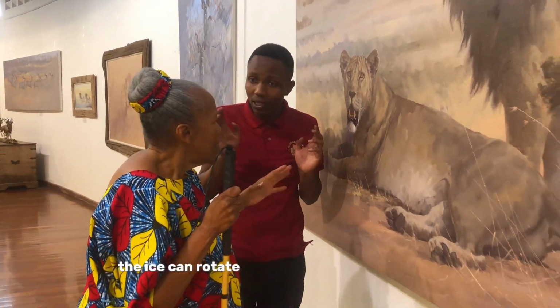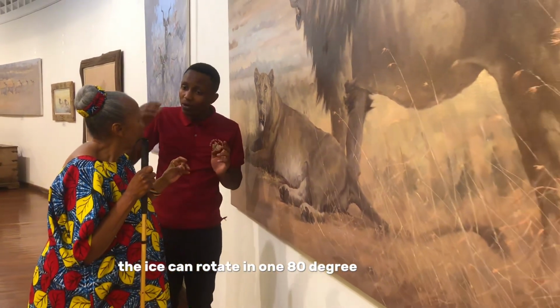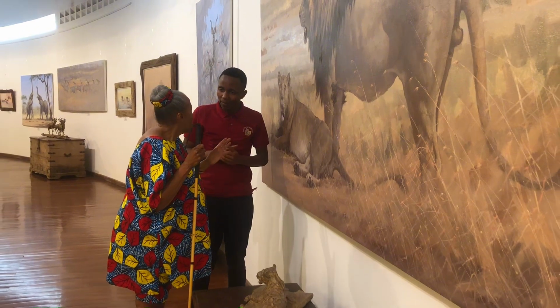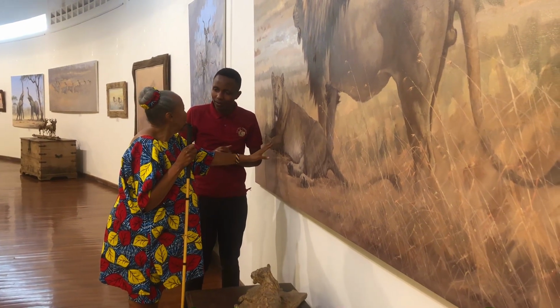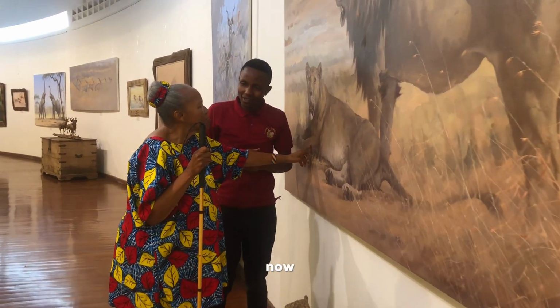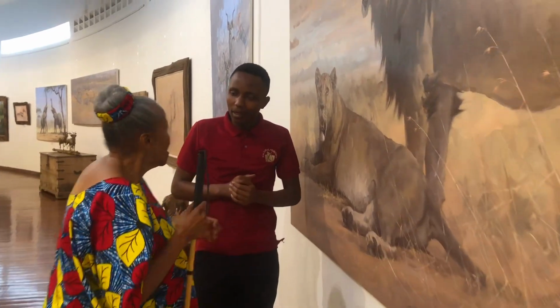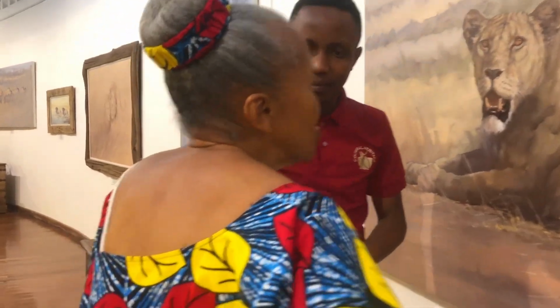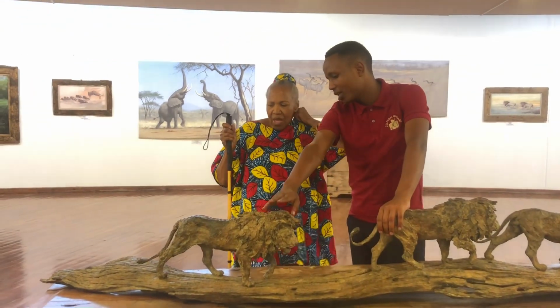The eyes can rotate 180 degrees when you move at any angle. You can see the eyes. That's terrible. Oh, that's good. It's a good painting. But how long ago was this painting? Is this the current painting? It's been about 7 years. 7 years? Okay.